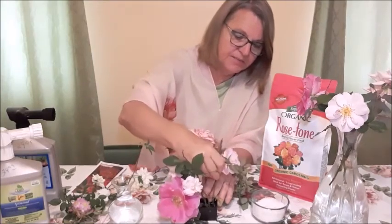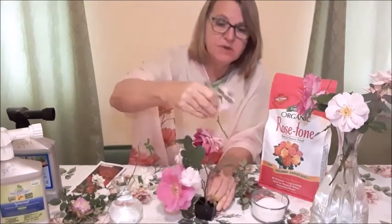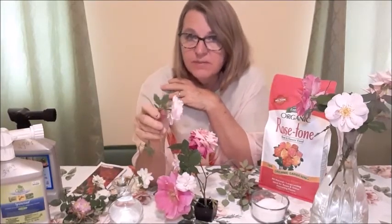Let's see what I got here. This is another rose. I'm not really sure what the name of it is. A friend of mine gave me some cuttings about 20 years ago. I've got 2 of them. She called it Pink Pet. It's not Pink Pet. I think it's the pink form of Irene Watts.